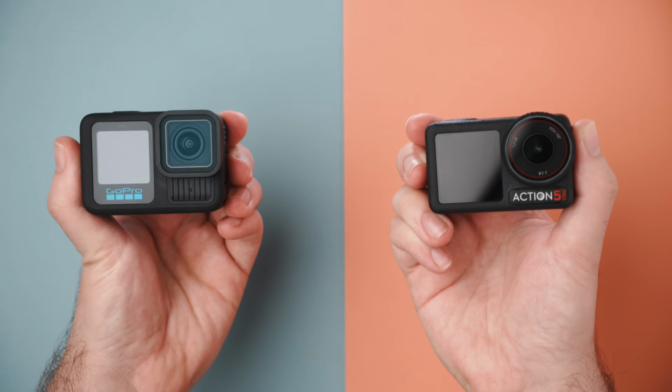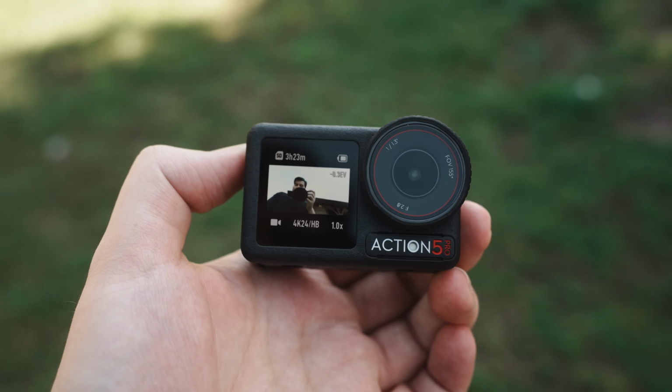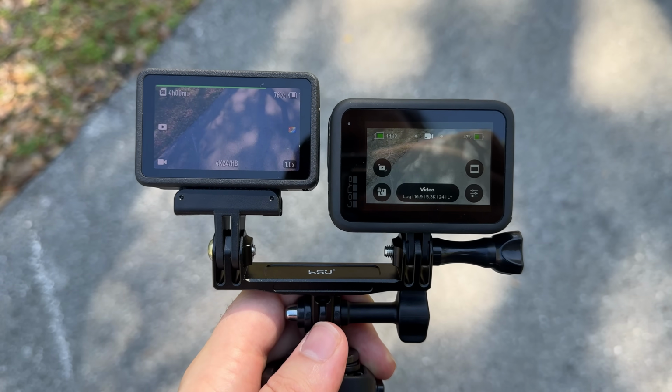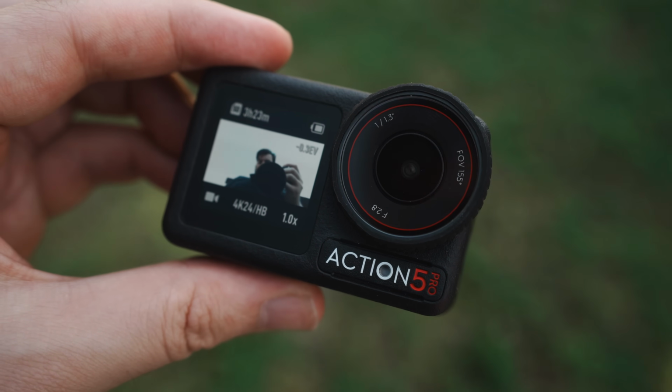All right, so after putting both cameras to the test across multiple categories, let's see how the final points stack up. The GoPro Hero 13 Black finishes with 4 points, and the DJI Osmo Action 5 Pro takes the lead with a total of 8 points. That makes the DJI the overall winner in this comparison. It excels at a lot of different categories, from low light, battery life, the storage option, the audio quality. All these things make it a really well-rounded action camera for your needs.